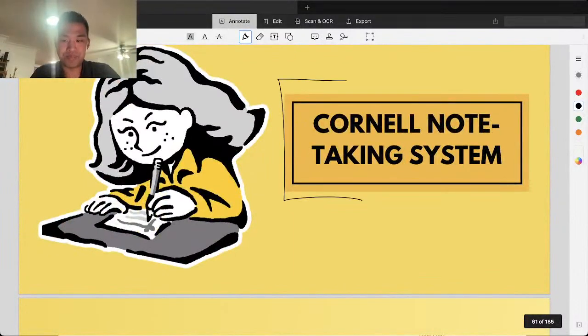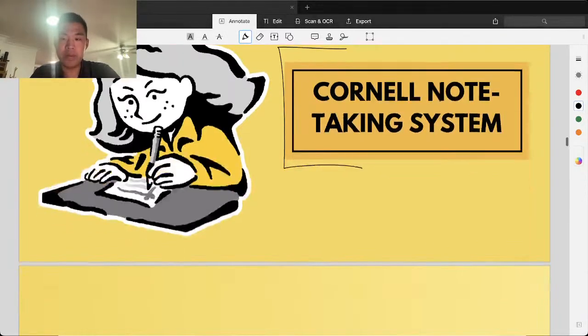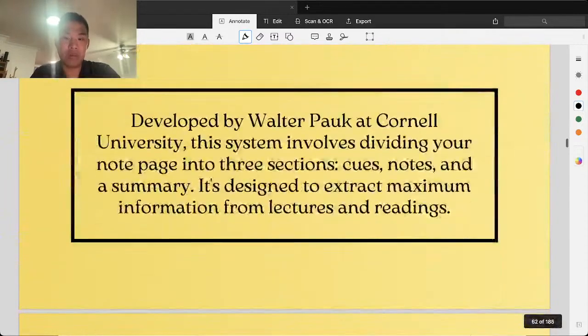Cornell note-taking system. The Cornell note-taking system is a very important note-taking system in that it helps you essentially divide your page into 3 parts. The 3 sections are basically cues, notes, and summary, okay? It's really designed to extract the maximum amount of information from lectures and reading. If you just type in the Cornell note-taking template, you'll basically understand how to break down the page. So let me quickly show you guys what it kind of looks like.